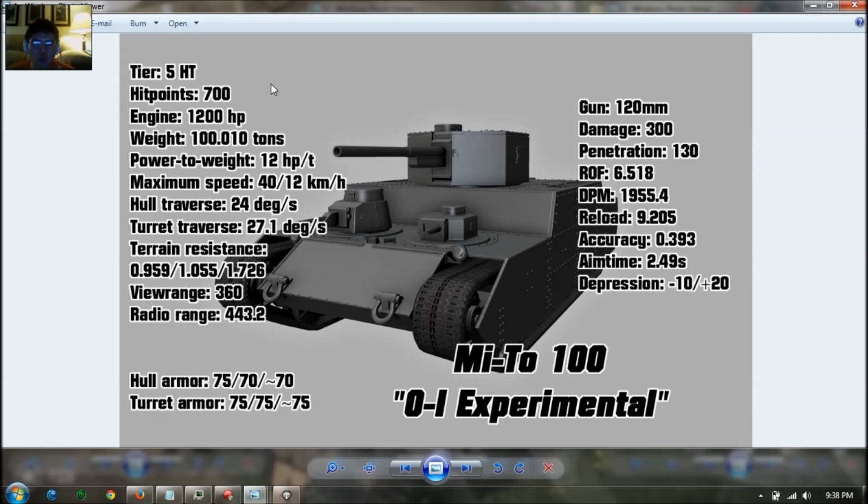Gun is a 120mm gun, short barrel. Has 130mm of penetration with 300 damage per shot. Reloads every 9 seconds with a gun rammer. DPM is 1900 or so, 2100 with a gun rammer. So quite goodish. Accuracy is not the best, 0.39.